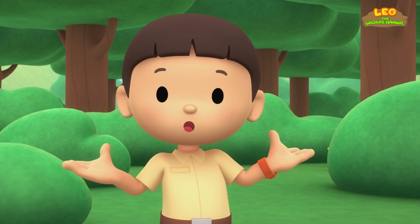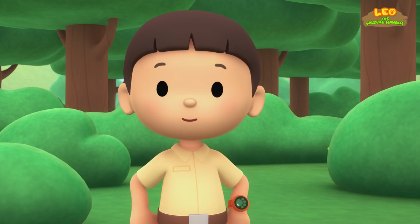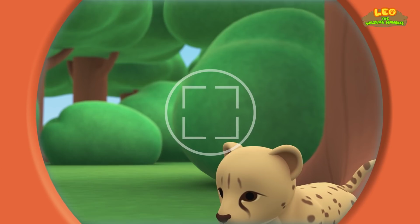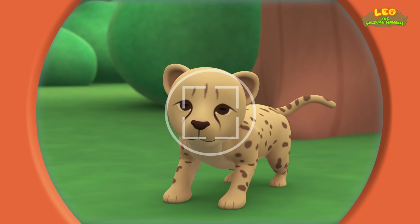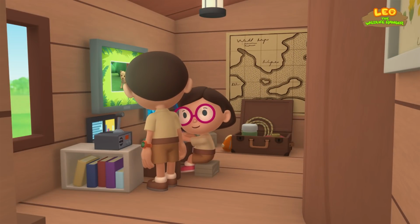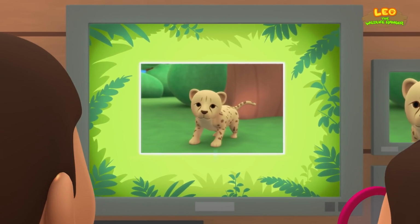You know what we should do? Let's take a photo and send it to my sister, Katie. She is also a junior ranger. Hi, Katie. So, did you find out what kind of cat it is? Hi, Leo. I sure did.